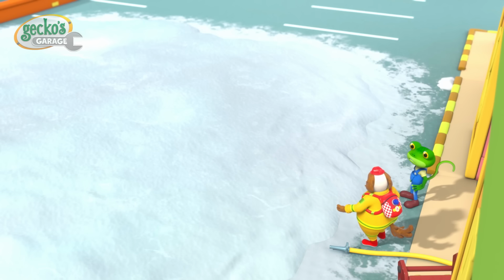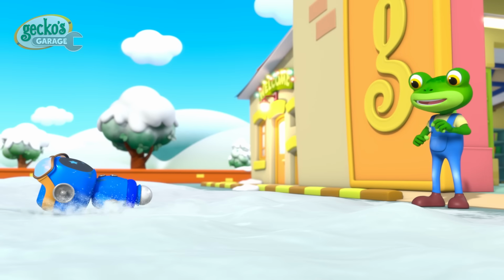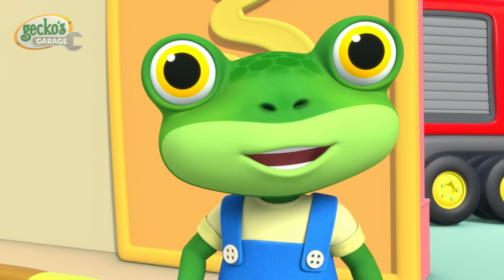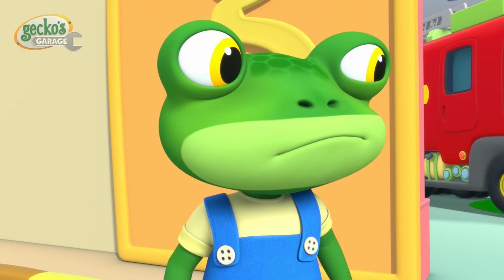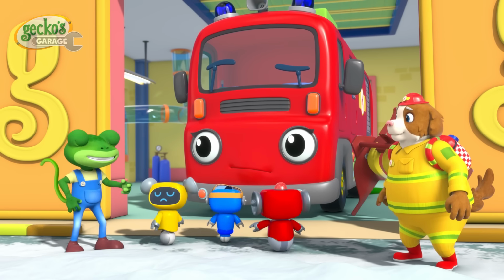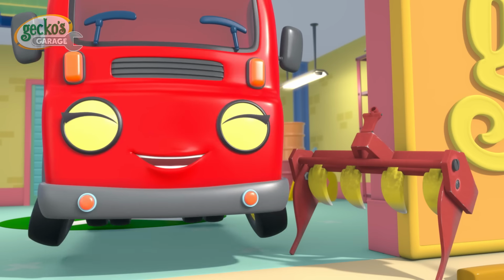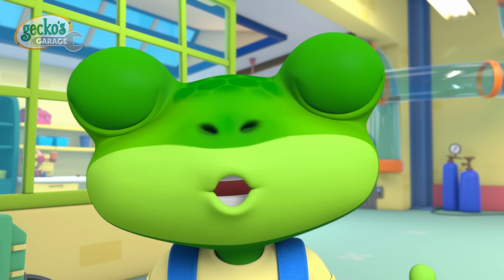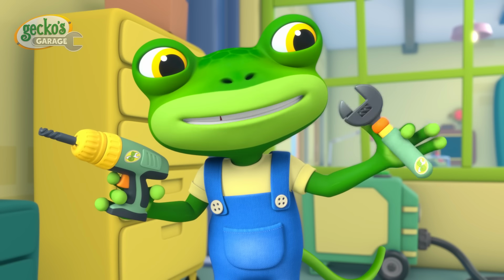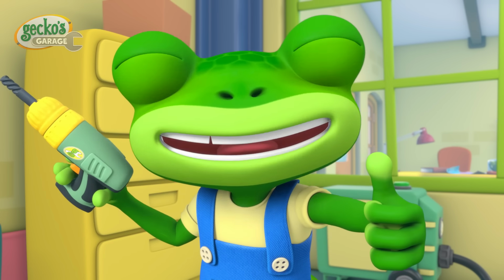The water from the hose has frozen! Careful, Blue! It's not an ice rink! The ice is too bumpy to skate on. How can we make it smooth and safe? Aha! I know how to make an ice rink. We'll turn Fiona into an ice resurfacer! What tools do I need? Wrench! Drill! Gecko's garage, time to fix! Gecko's garage, let's fix this!